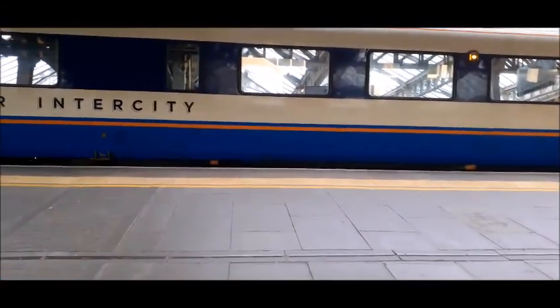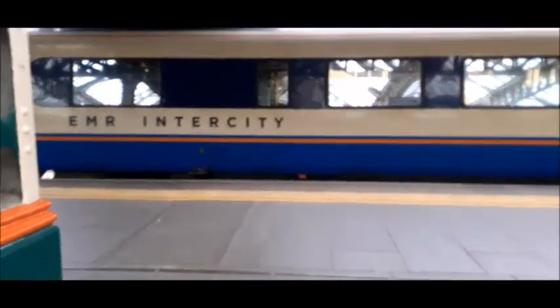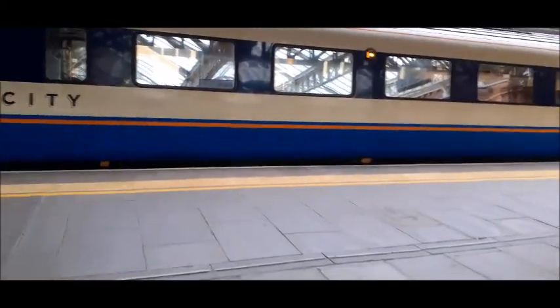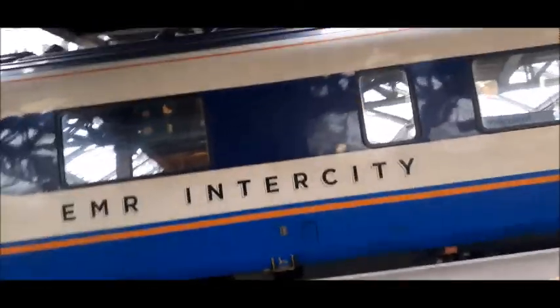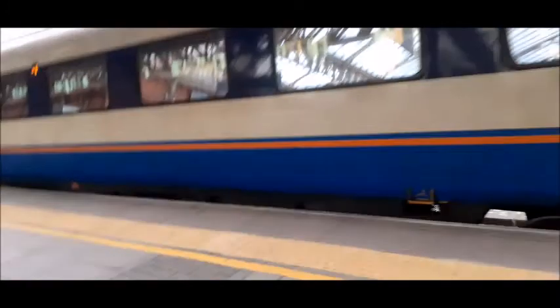I'm surprised that we're still seeing these in this livery, considering there's a lot now in the newer East Midlands Railway livery. You can actually find out how they did it on their YouTube website, in the video introducing our new InterCity liveries. Don't tell me this livery could last till bi-modes come in. I'd love it if they did that, but it could do. Fingers crossed. Let's see.